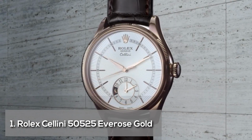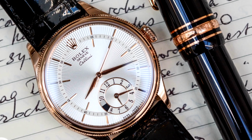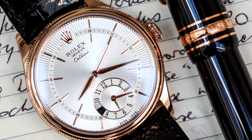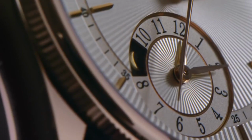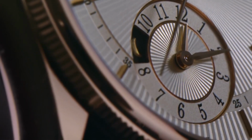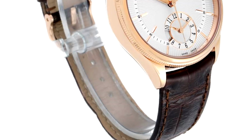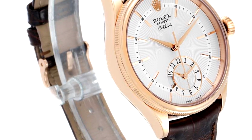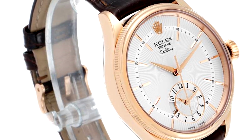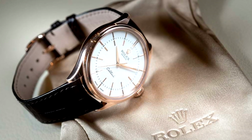Number 1. Rolex Cellini 50525 Everose Gold. The Rolex Cellini Dual Time 50525 is the product of years of traditional Rolex design. This men's dress reference, like every other Cellini timepiece, exudes elegance and sophistication. The 39mm oyster case and a double bezel are made of exquisite Everose gold, making it the ideal companion for work and formal attire. A silver guilloche dial with applied index hour markers, minute track, dagger hands, and a dual-time subdial is included. A domed sapphire crystal and crown protect the watch from minimal wear and tear, and it can withstand depths of up to 200 feet.